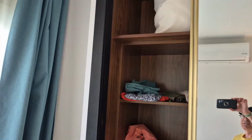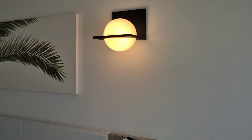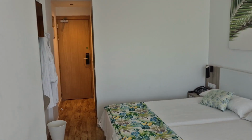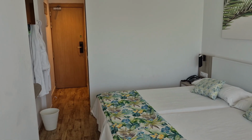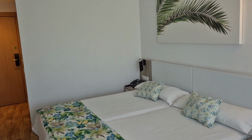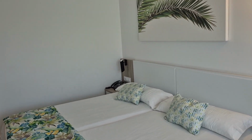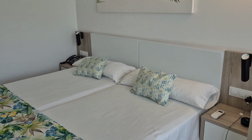So all fairly standard stuff, but to a good quality, and overall I'm very pleased with the room. I would rate it one of the better hotels I've personally stayed in on the Costa del Sol. It's certainly up there. So yeah, very pleased with this.